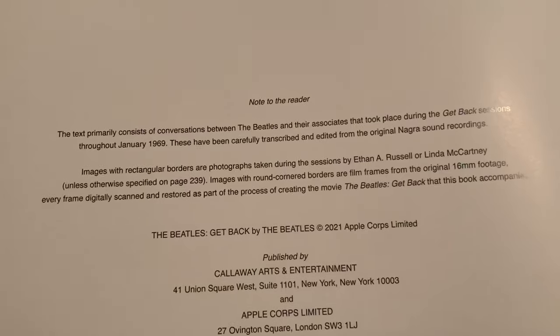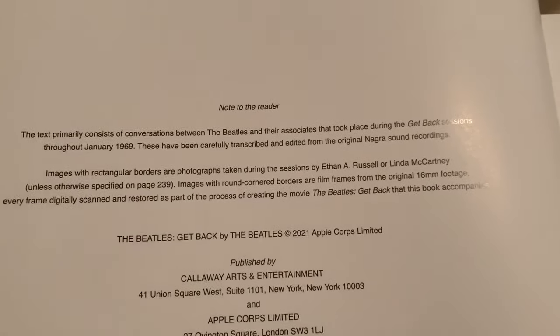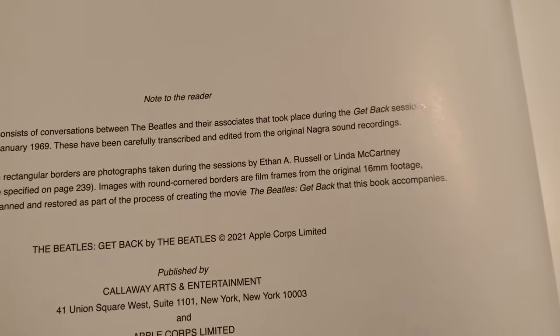The text primarily consists of conversations between the Beatles and their associates that took place during the Get Back sessions throughout January 1969. These have been carefully transcribed and edited from the original sound recordings.